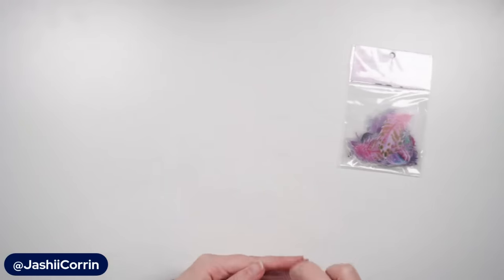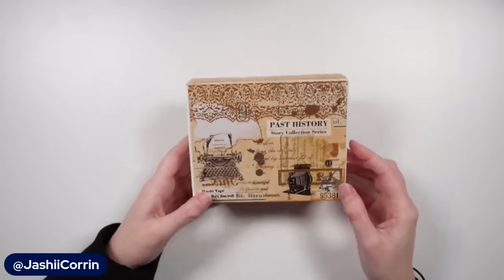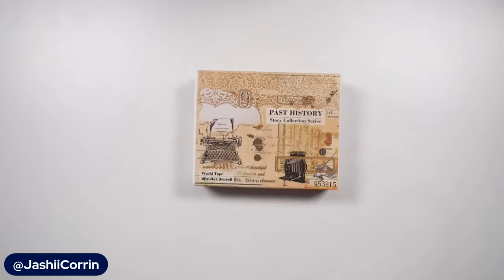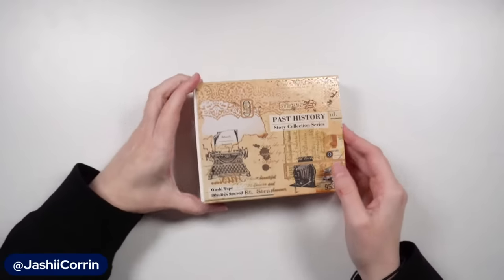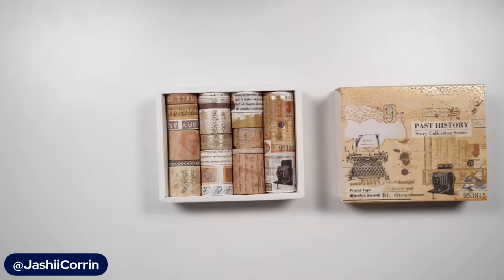And then, with this idea of using this stuff in my reading journal, I got myself a set of washi tapes. It's called the Past History Story Collection, and the idea was that I could use these to do decoration in my reading journal. I certainly did, and I really liked these ones because they all matched each other. When I opened this up, it had a very strong adhesive smell, which was really not the business, but it did quickly dissipate. So if you are sensitive to smells, just be mindful of that if you get this.